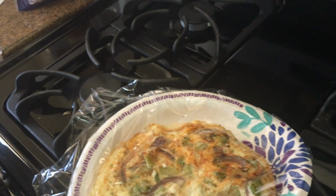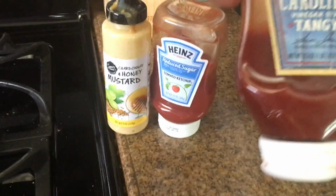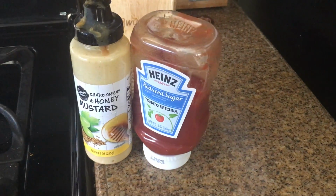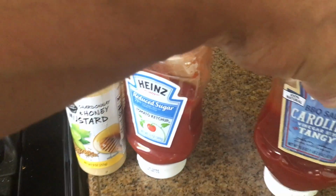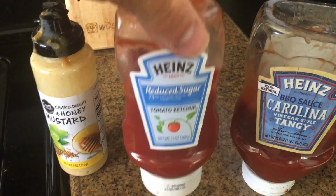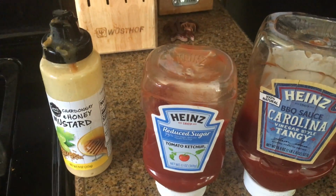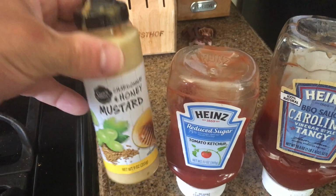Now, my condiments, right now my condiments are the Heinz Carolina Tangy Barbecue Sauce. So yes, there is sugar in here. There's about 8 grams of sugar per tablespoon. Sugar-free. How much are you using? I'm using about a tablespoon. I'm drizzling it lightly. Honey mustard, of course, there's sugar in this too.